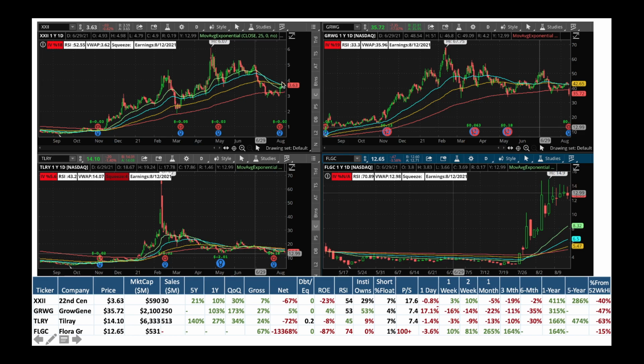So XXII is bouncing back slowly with the RSI at 54. I think it can bounce off nicely from these levels. I would buy some XXII at these levels, given RSI is below 55, and I think they do have good sales growth, as you can see here, and okay-type gross margin.